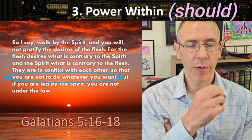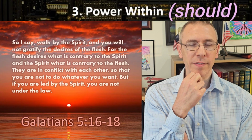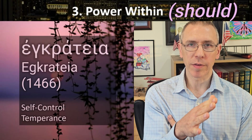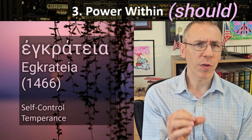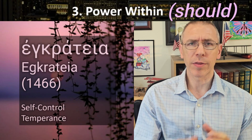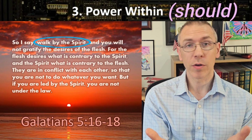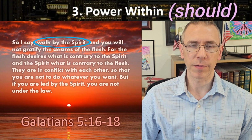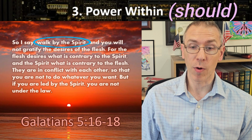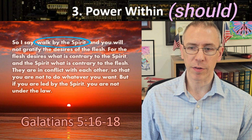And as I pointed out at the beginning, self-control is a slightly problematic translation of this concept because self implies that I'm doing it myself. All the passages I read talk about the power coming from God, walking by the Spirit, walking together. It's not something we do alone. We don't get self-control by just asserting our raw will. Walk by the Spirit, and you will not gratify the desires of the flesh.